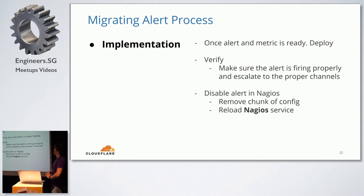Once we got the alert and the metric is ready, we deploy it and push it to a test channel of test notifications. Then we verify that the alert is firing properly and has escalated to the proper channels. And when everything looks fine and this alert is actually showing at the same time as the Nagios alert, then we can say that we are done.